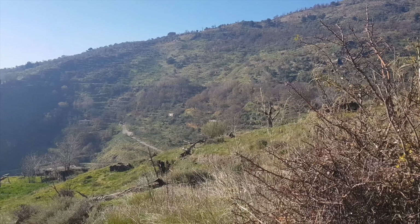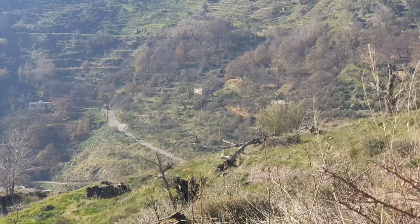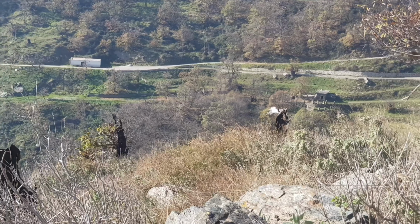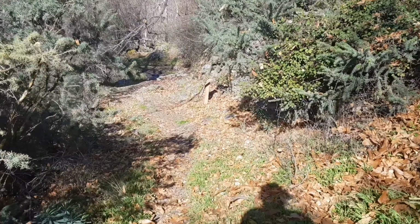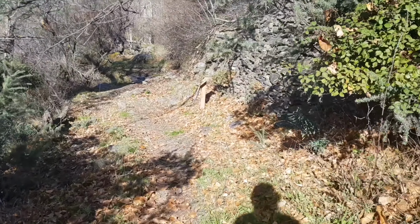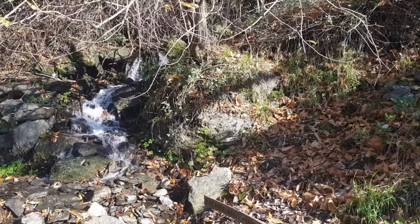Here we notice on the other side there is even a road for cars. After about an hour of hiking, we got from the barren, boring area without trees to this more lush area, and soon after we found this river stream.